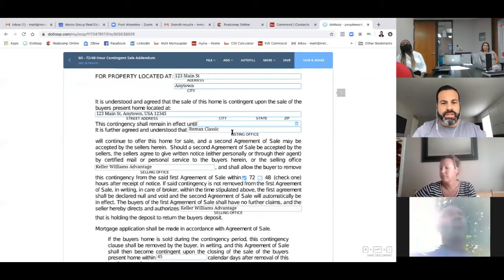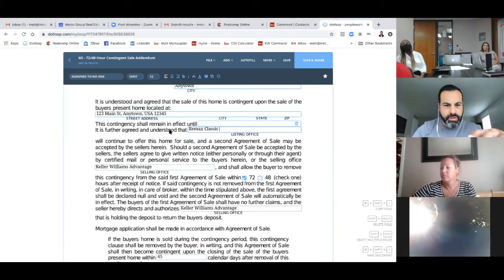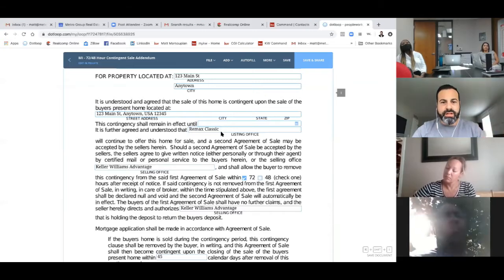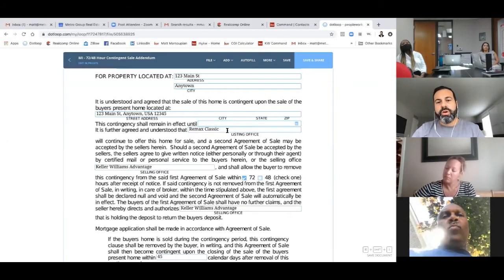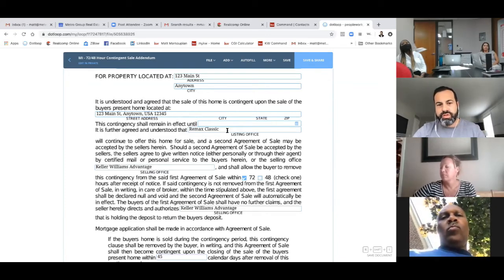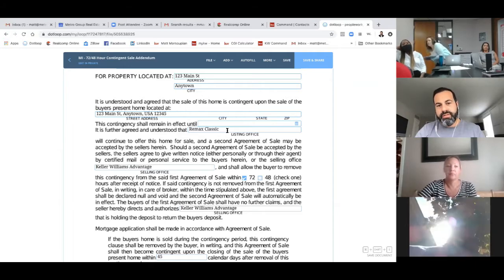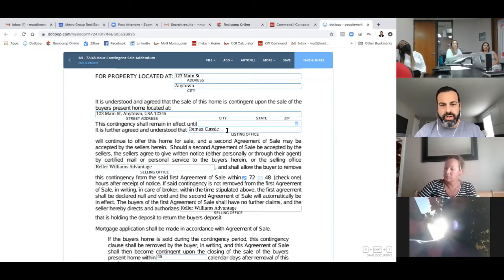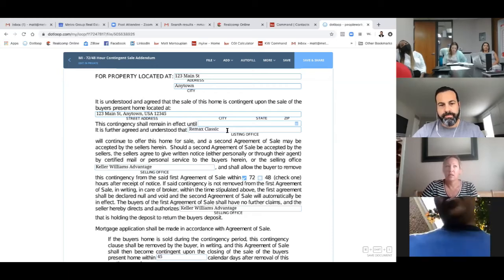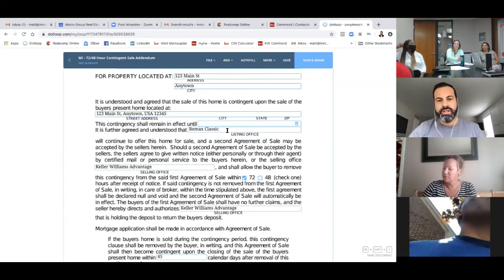Okay. So what this means is the property that your buyer is submitting an offer on, you're making it clear that the company that's listing that property is still going to continue to market it for sale. They are required per our MLS rules to update the status in MLS from active to what we call CCS. Does anybody know what that stands for? Contingent, continue to show.